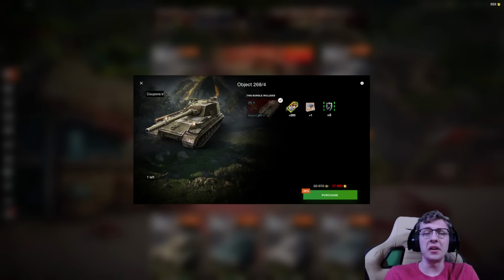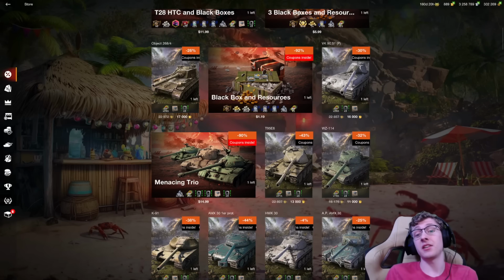The Object 268 Version 4, it's 17k gold. Normally, I think it's sold for like 22,000 gold. So I can't really say this is a great deal. It is cheaper than what it normally is. If you really want the V4, this is your opportunity to get it. Personally, I don't think it's that special of a tank.